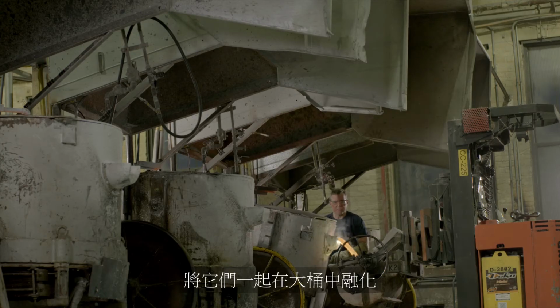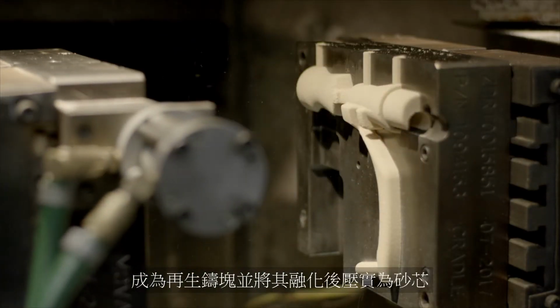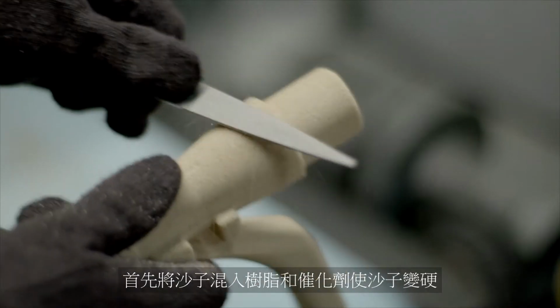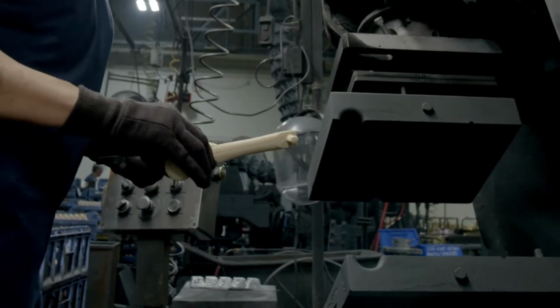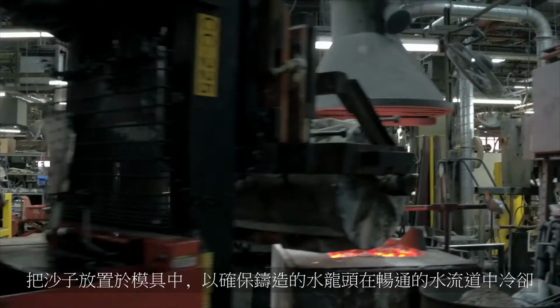Together, they are melted in large vats. As the ingots and recycled materials are melted, a team creates compacted sand cores. The sand is first mixed with resin and a catalyst, which hardens the sand. The sand cores are placed in molds to ensure the cast faucets have clear and open waterways to cool properly.